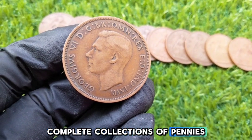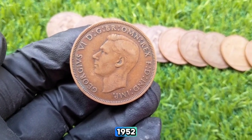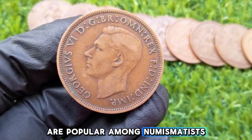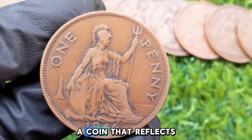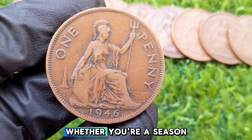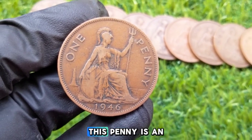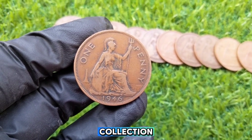Complete collections of pennies from the George VI era, which span from 1937 to 1952, are popular among numismatists. So there you have it, the 1946 UK 1 penny, a coin that reflects Britain's post-war recovery, with a design steeped in history. Whether you're a seasoned collector or just starting out, this penny is an affordable and fascinating piece of British history to add to your collection.